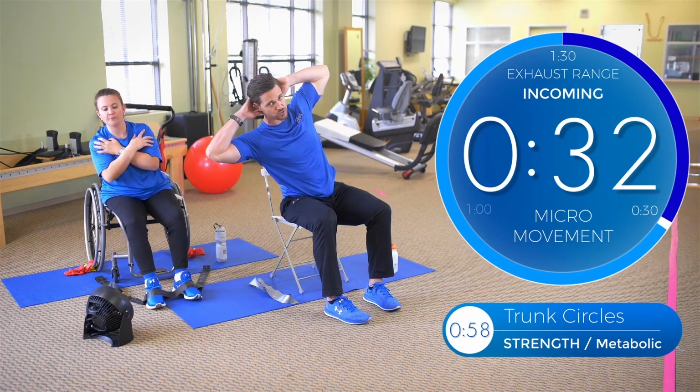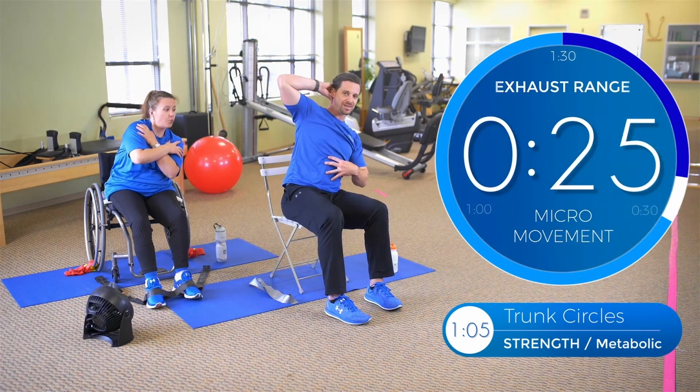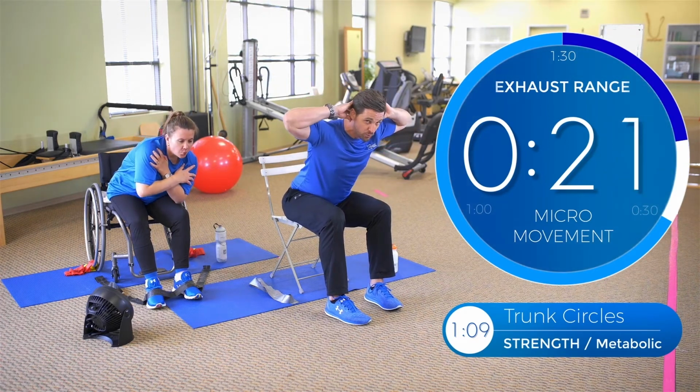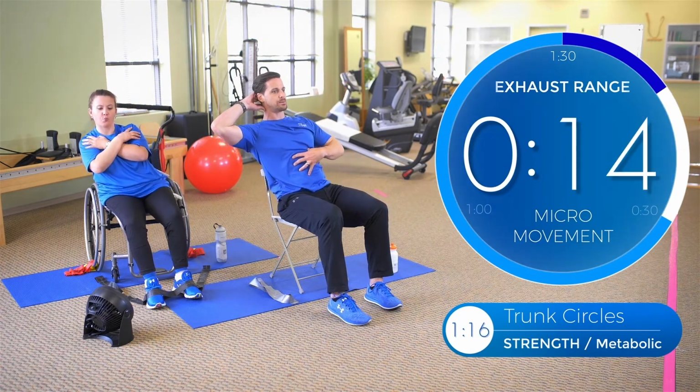Metabolic engagement here. If you start to lose form during the set, that just means you're successfully exhausted. That's a good thing, not a bad thing. You disengage, note the time so we can make sure we're marking it in our trusty progress journal, and then you would jump back in and try to finish the set with us. Here we go. In that exhaust zone, we're at the back, pause.